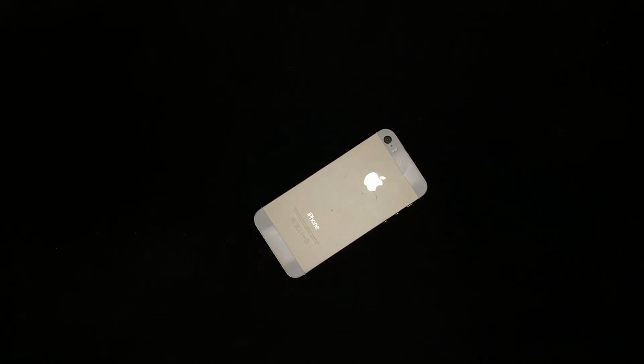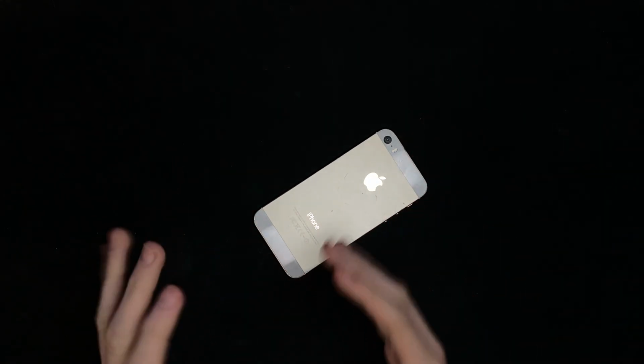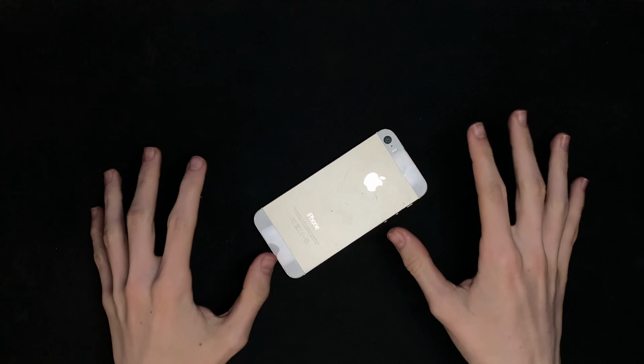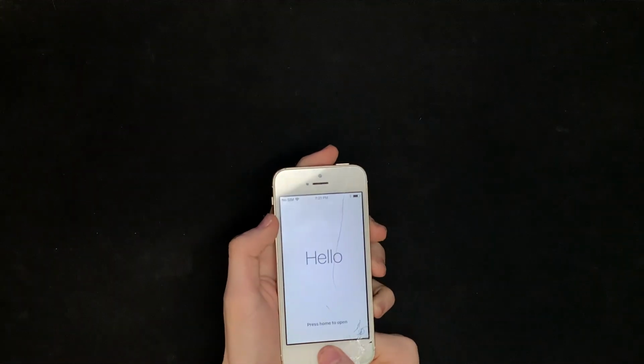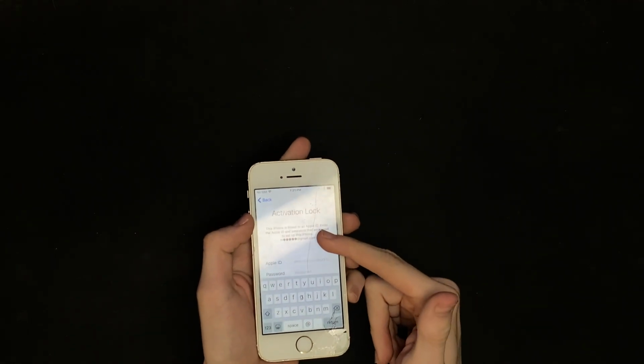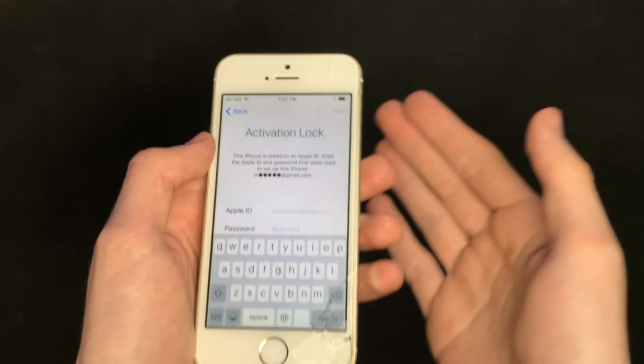Some tech companies genuinely just piss me off. So if and when you're gonna sell something, the first thing you wanna do is sign out of everything and then wipe it. But if you don't, what Apple likes to do is pull a giant fuck you and put this activation log on your device. Now I get it.